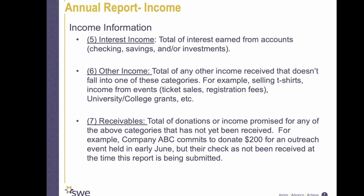This last income category may or may not be applicable to your section. It depends on how you do your accounting. But if you are using the receivable category, it would be anything that someone has said they will give you money for, but you have not yet received that.